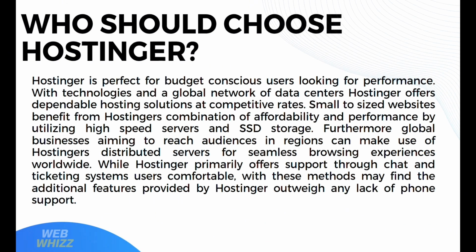Who should choose Hostinger? Well, Hostinger is perfect for budget-conscious users looking for performance. With modern technologies and a global network of data centers, Hostinger offers dependable hosting solutions at competitive rates. Small to medium-size websites benefit from Hostinger's combination of affordability and performance by utilizing high-speed servers and SSD storage.